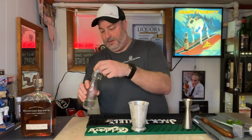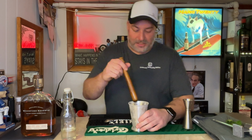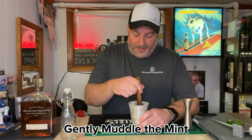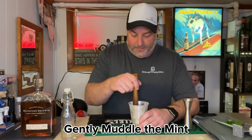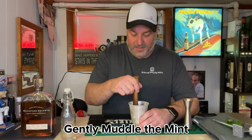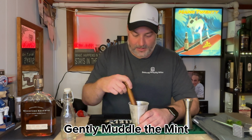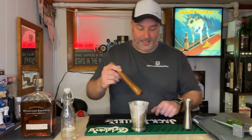And then you're going to want to grab your muddler. If you don't have a muddler, you can use the back of a spoon. You're just going to want to gently bruise the leaves. You don't want to get in there and grind it or anything like that. We're just trying to extract some of the oils from the mint leaves. Just like so. Make sure you don't have any leaves stuck to it there.